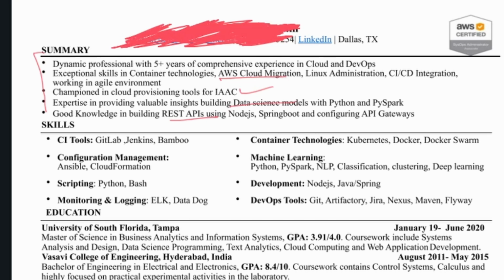Okay, now let's go to the skills section. So he has put CI tools: GitLab, Jenkins, and Bamboo, and configuration management. Again, mention only whatever you have worked on. This is another noob mistake people make to get a better impression of the DevOps resume.